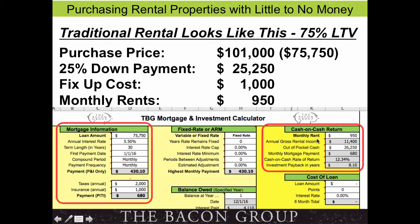So now we say, okay, we take the monthly rents. It's $950 a month. That's $11,400 gross. You've got $26,250 out of your pocket. So that's $25,250 plus $1,000 out of your pocket. Monthly mortgage payment is $680. So what we're saying here is, with your cash out of pocket, your real fast look at this is a cash-on-cash rate of return of about 12.3%. All right, that's what that looks like.